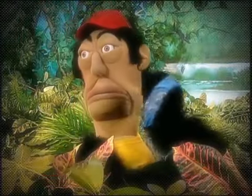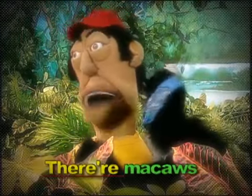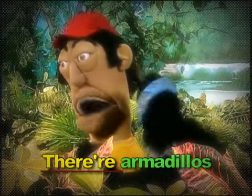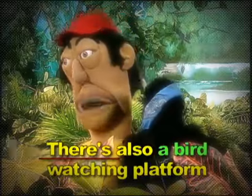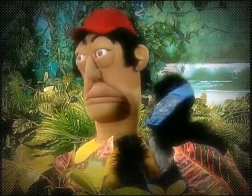There's an ocelot. There's a panda bear. There are macaws. There are armadillos. There's a snake. There are birds. There's also a bird watching platform.